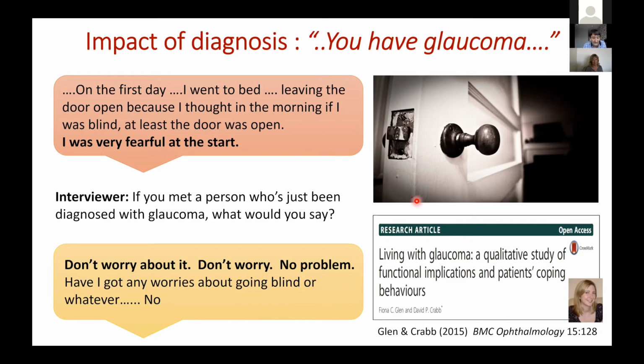So this is an actual quote from someone. He says, "Don't worry about it, no problem. Have I got any worries about losing my vision? Well, no." And I think what we've tried to show in this research is this big difference between the patient who first gets their diagnosis, compared to the person who has had their diagnosis for 2 or 3 years and has realized that once their condition is being treated, and they're under the care of an ophthalmologist and their vision and intraocular pressure are being monitored, how much more confident they feel that they're not going to lose vision in their lifetime.